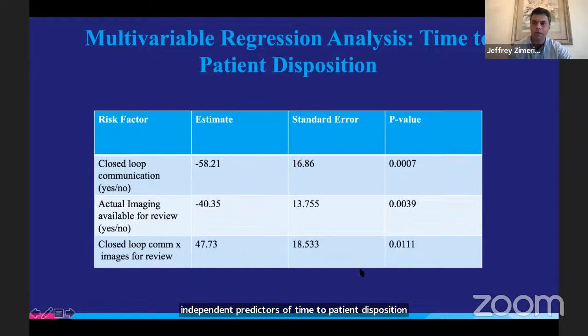Here we demonstrate that both closed loop communication and having actual images for review were both independent predictors of reduced time to patient disposition. In addition, closed loop communication and having actual images interacted significantly in predicting the time to patient disposition.